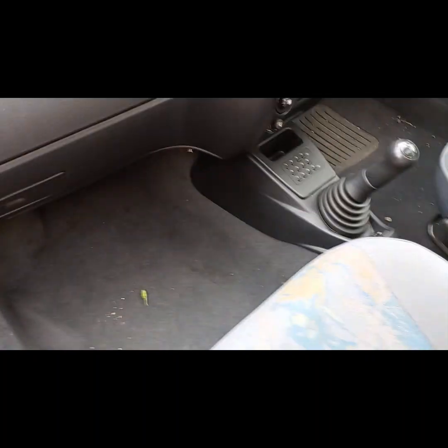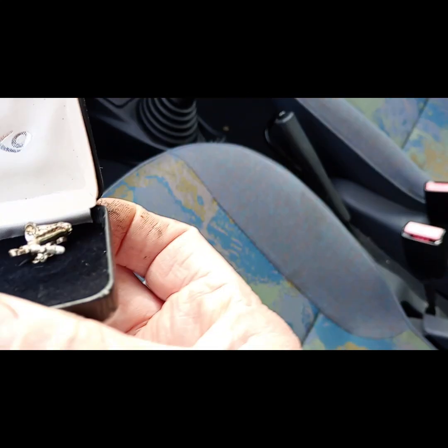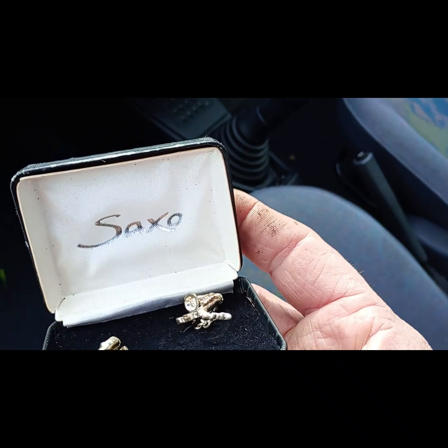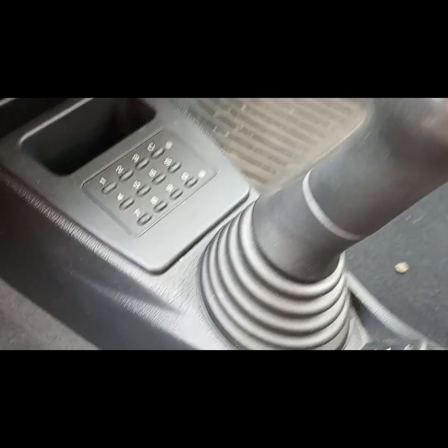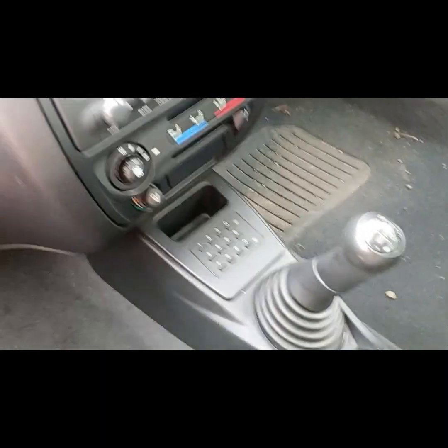There's my hat that I got at the launch. I think in here, I'm not sure, there may be, here we are, a set of Saxo cufflinks which was given at the launch. It's got the keypad immobiliser, but with the new ECU I've bypassed that, so we don't have to put a code in anymore. Original radio, as I said, quite very tidy inside.